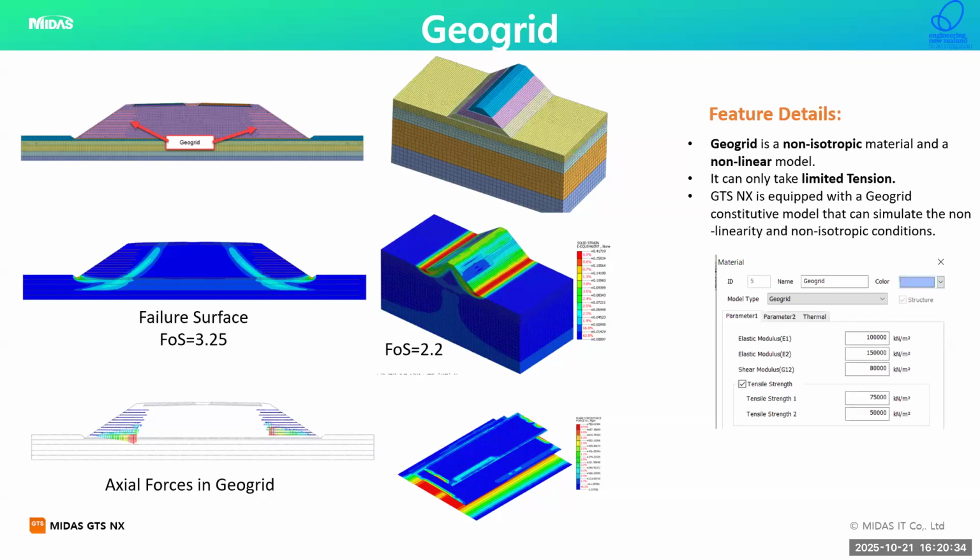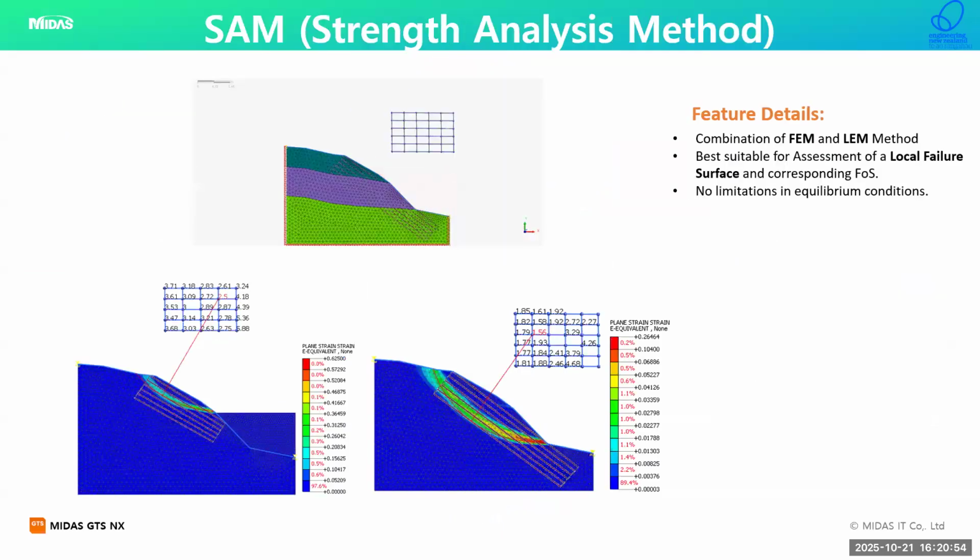So if that axial force, basically the tensile force, is greater than your manufacturer criteria or not, we can end up having an idea, and then we could see, okay, the geogrid is failing or not failing. Yes, so we have a geogrid, which is a non-isotropic and tension-only material, present in this software for stabilization of the slope, or even MSE walls as well.